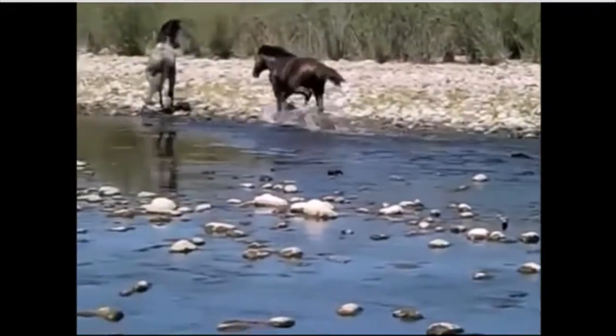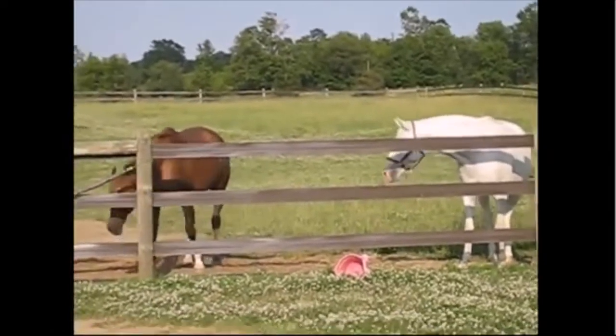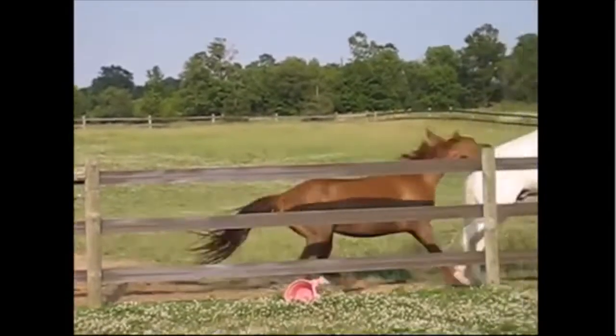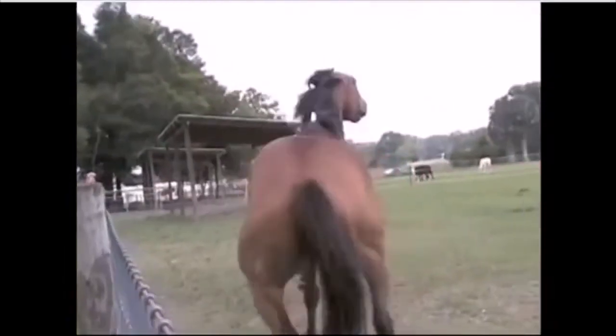In feral situations, the most dominant horse will drive their herd for new resources and away from danger. As you can see here, in domesticated environments, it is most commonly seen around food and is displayed by the most dominant horse in the dyadic pair.